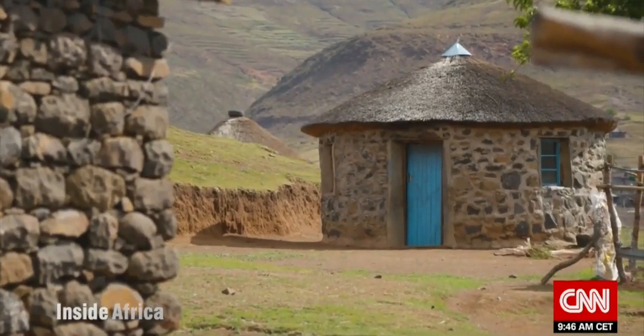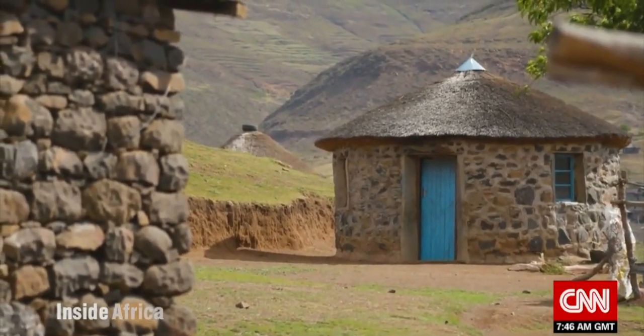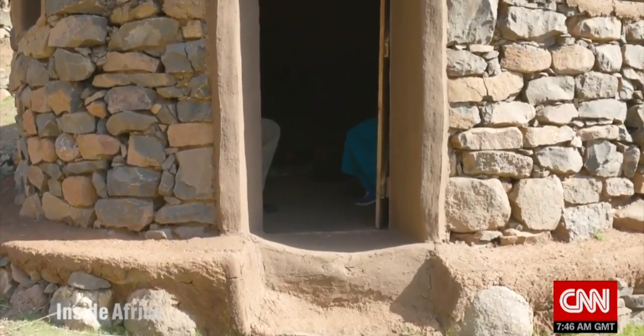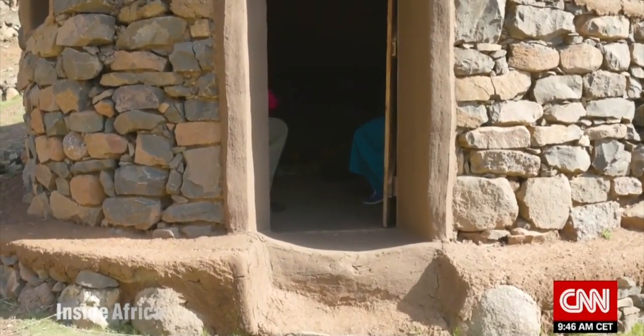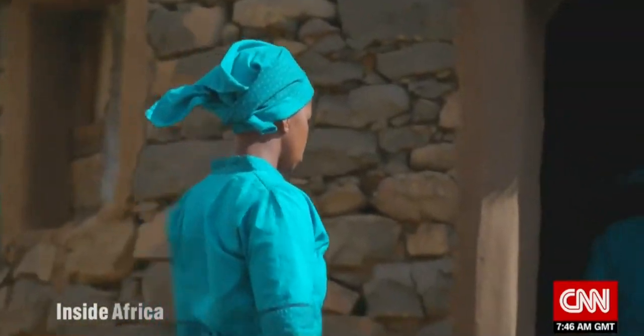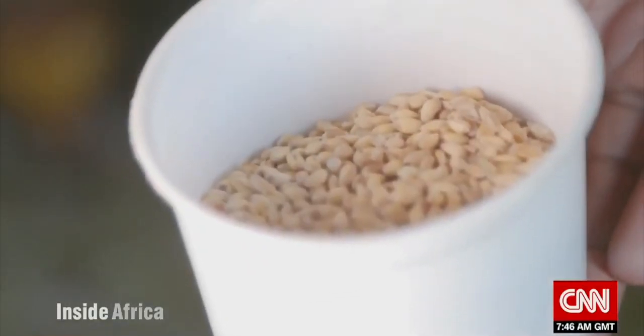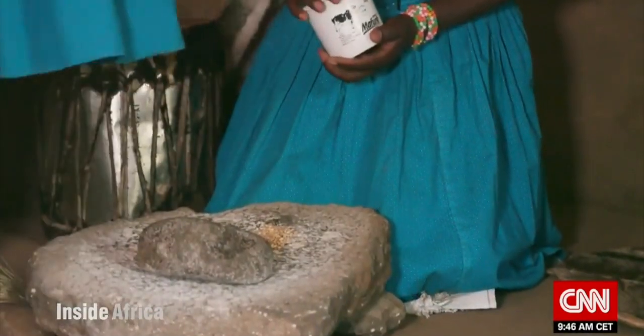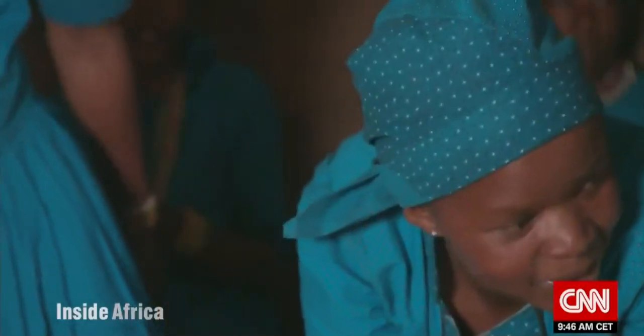A round hut will take less of the wind, so it will not be blown away easily, okay? As you can see, it's quite a high floor. Now, that high floor actually prevents the water from coming in and flooding that hut. They're going to demonstrate how they used to, after harvesting that wheat, grind it, and that is what they would use to make bread, beer, and stuff like that.